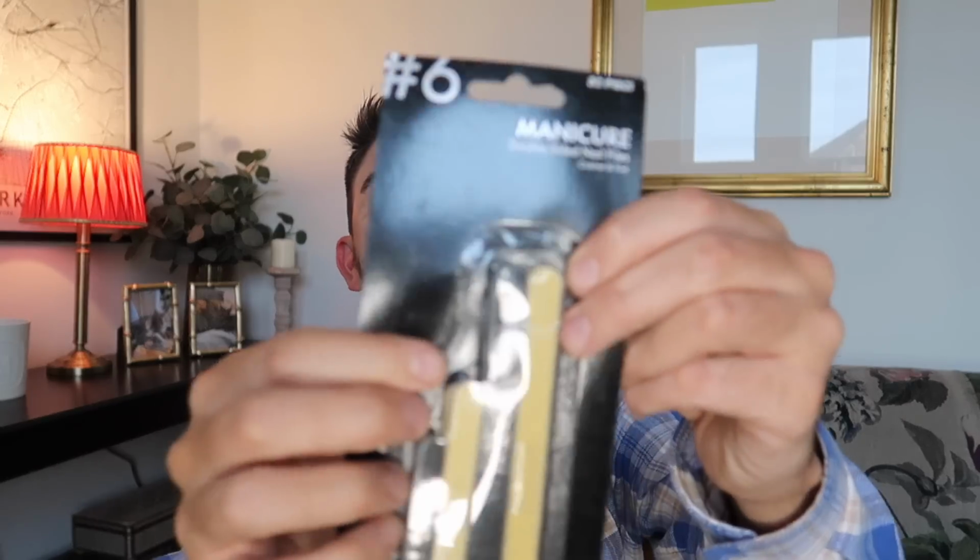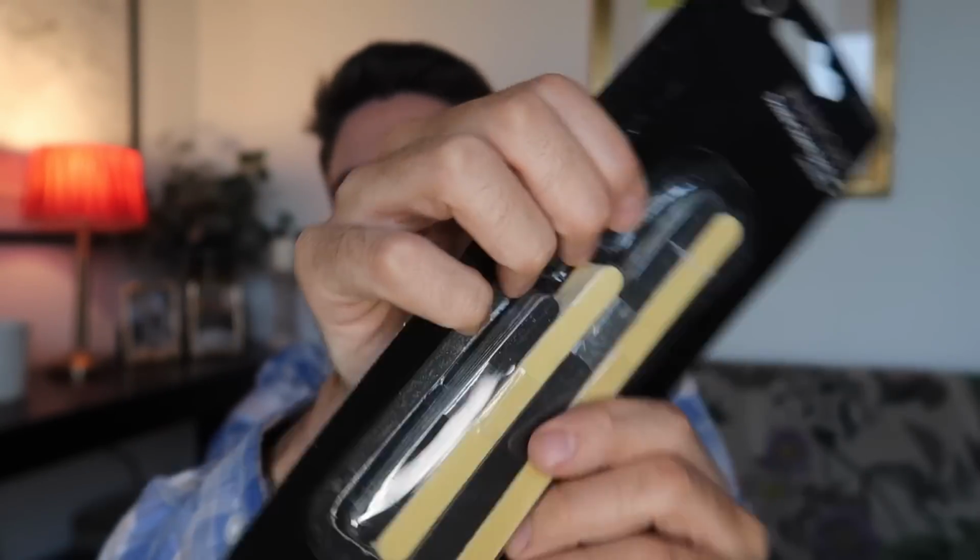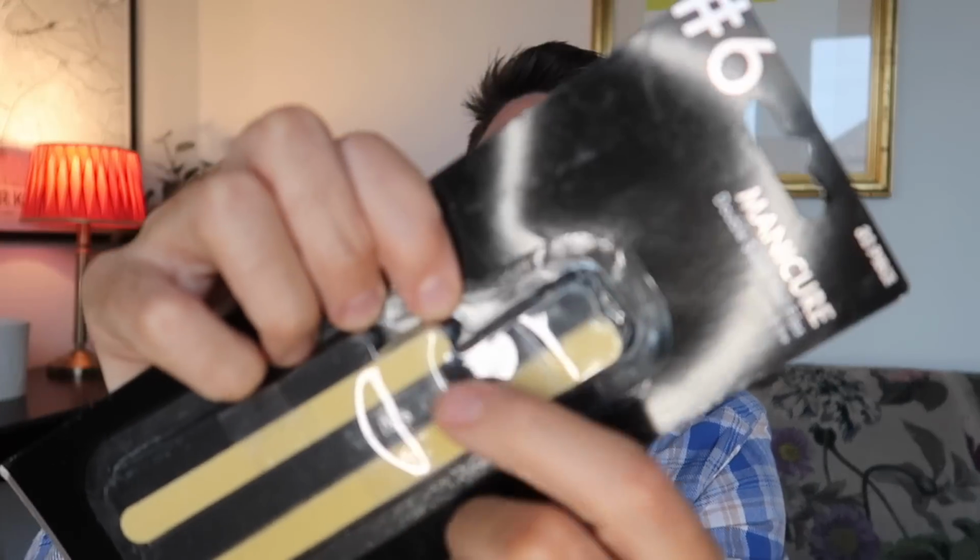I picked up 32 nail files, this manicure set. I think again this was £1.50, and you get like a really small one, and then they kind of get bigger, and you've got the larger ones. To be honest, I don't know what the difference is apart from the sizes.